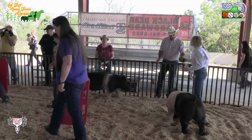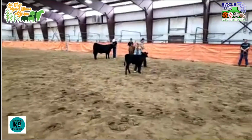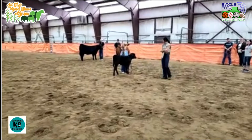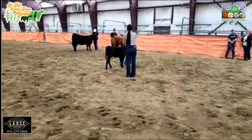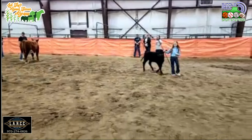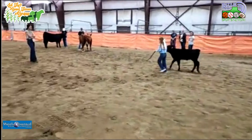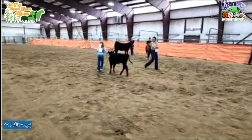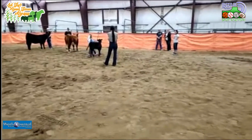All the transitions getting made. No one officially here showing yet. They allow each group to get in position, get ready to start showing. Kind of lets the exhibitors relax a little bit. Lets the animals relax a little bit as well. Skylar Winter and that bucket calf across the street. It's always fun to see some of these younger competitors showing an animal that they've never had to work with before. Skylar doing a great job over there.